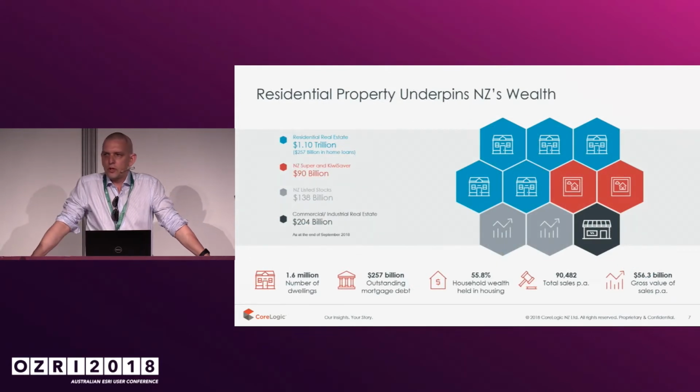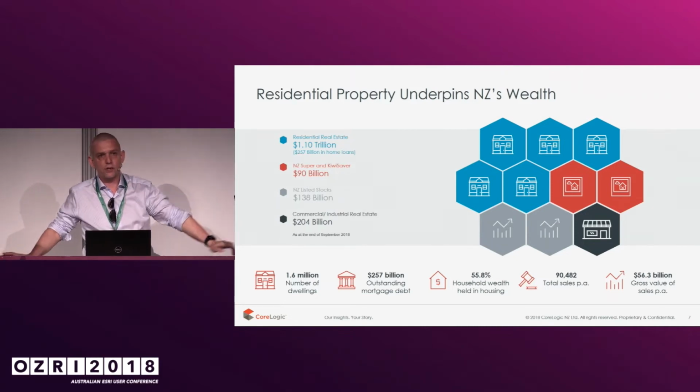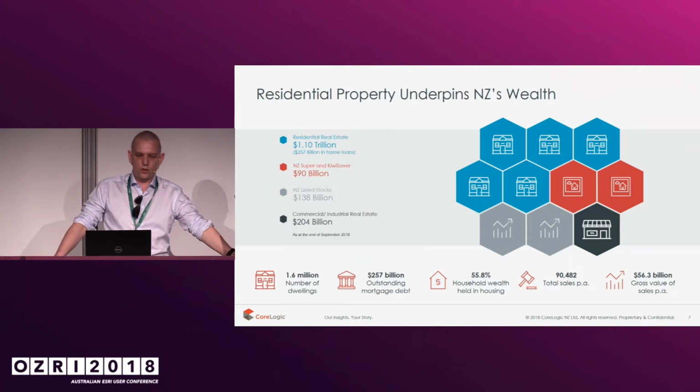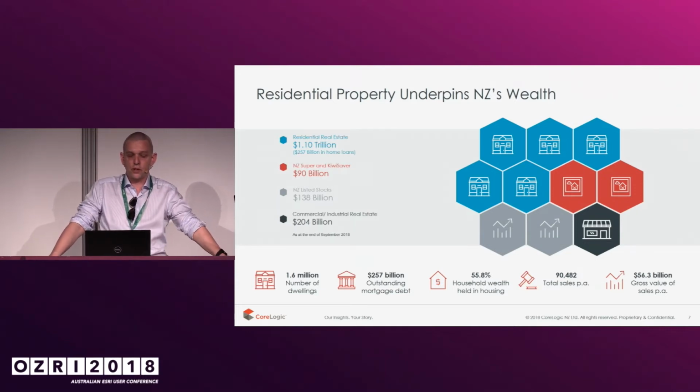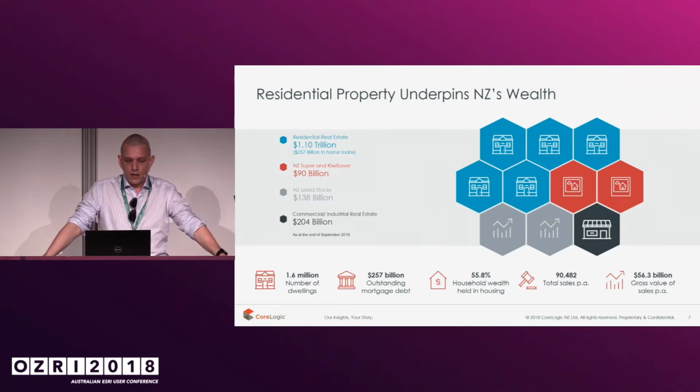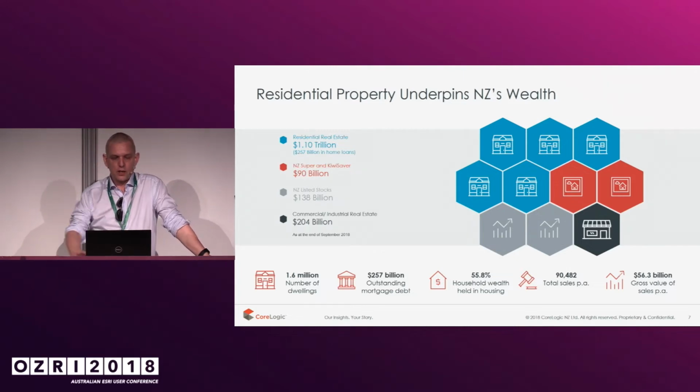Now, property. So property is our biggest asset in almost every country, I suspect. In New Zealand, it's worth about $1.1 trillion. And compared to the other metrics up there, they are really just there for comparison's sake. So we've got about $90 billion in New Zealand invested in our super. We've got about $138 billion worth of New Zealand listed stocks and about $204 billion worth of commercial property and industrial real estate. There's about 1.4 million dwellings in New Zealand. There's about $257 billion worth of outstanding debt. 55% of our wealth is held in housing, etc.